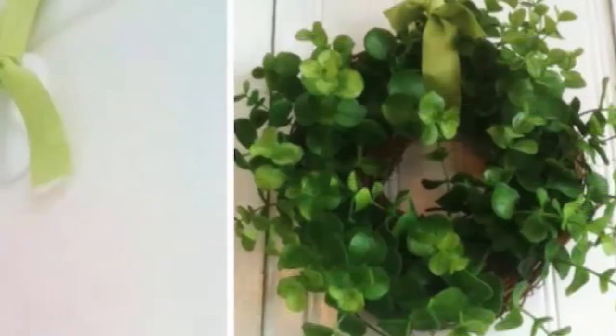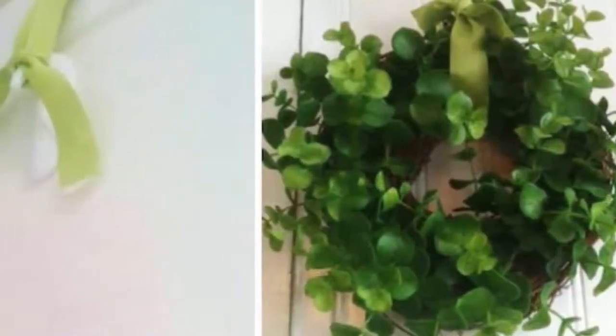7. Command hooks are amazing pieces of plastic technology that adhere to almost any surface without leaving residue upon removal. Use one of these to easily hang wreaths on your doors without leaving any marks.